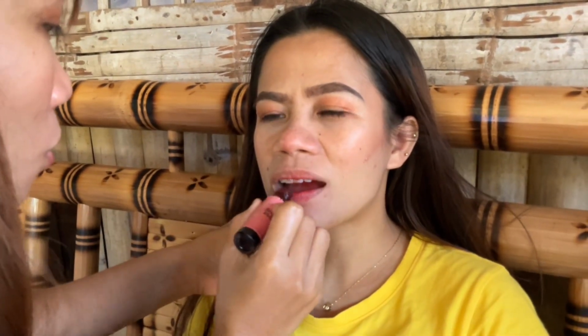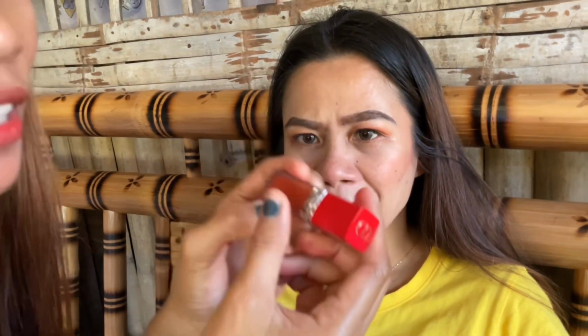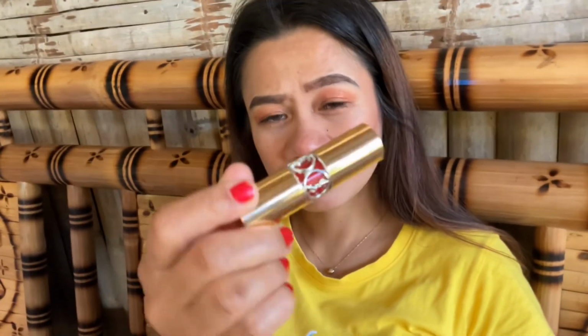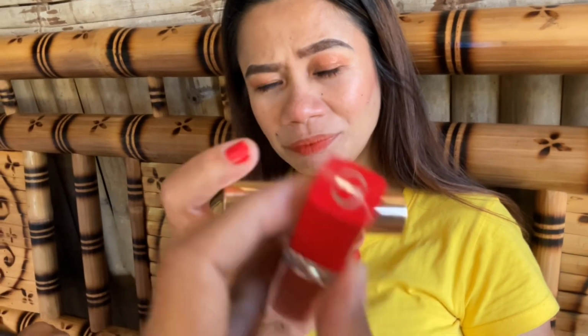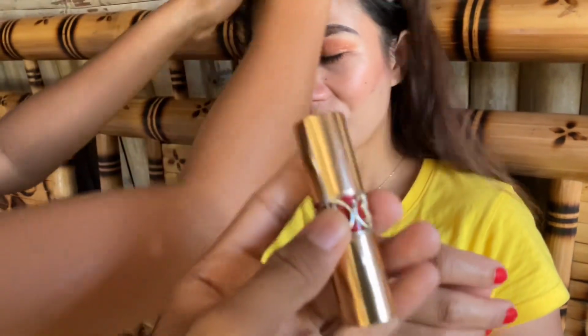Oh wow, your pimples really look so great. Oh, so that's multi-purpose, like you can use it on your cheek, you can also use it on your lips. Where else? Alright, so what did you put on your lips? It's from Dior. It's a lip tint. It looks like a lipstick. Let me see this. It's from Christian Dior. And so this is going to be your lipstick, or is it the final lipstick?